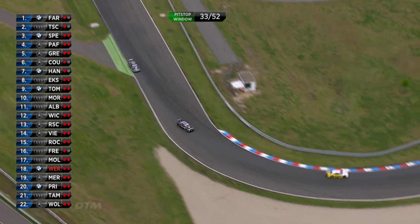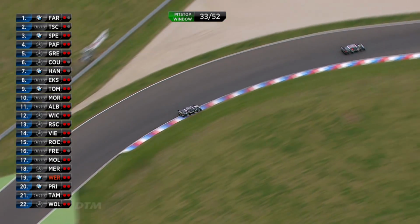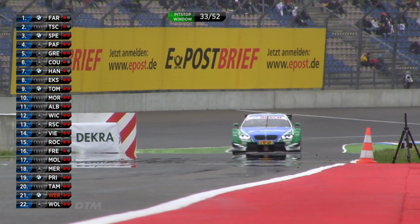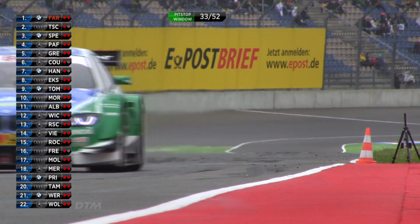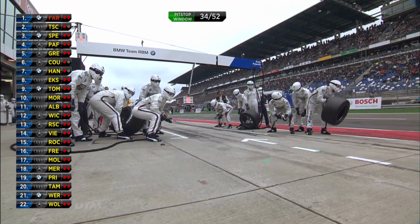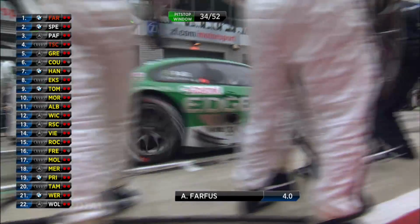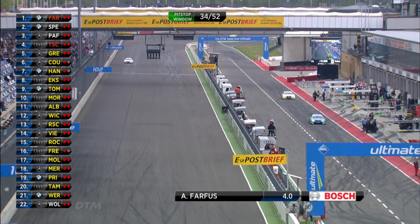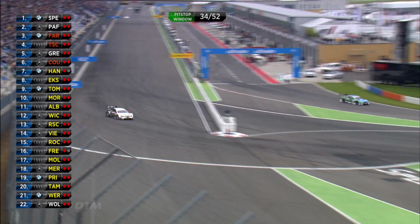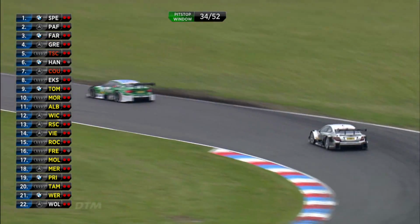Farfus yet to stop. Timo Scheider yet to stop, but just looking at the timing screen, Farfus will drop behind. Probably back into 3rd place, probably back into the grips of Jamie Green, in fact. So, now Farfus comes in, hard on the brakes. Pit speed limiter, it feels as if you're just walking along, concentrating on stopping right in the exact place. Best part of 15 guys go to work. Hankook rubber goes on, and out he goes, and 4 seconds. Good for Farfus, for a team that's not used to these kind of pit stops. And here Farfus comes out, and where's he going to be relative to his rival? And Farfus in front of Green.